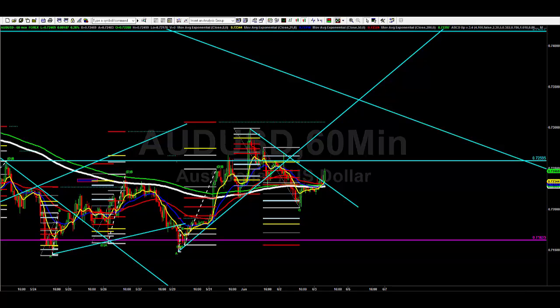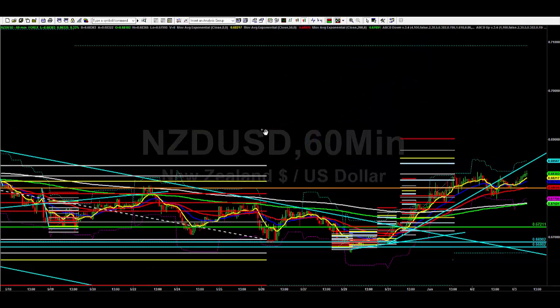What I do really like about Aussie is that we've failed to close below the 8 EMA on the day, and that's a really good sign that this market could just be holding up here, and we could see this rally now. So that's what I'm going to be looking for with the Aussie. I think that could rally after that hold on the 8 on the day.